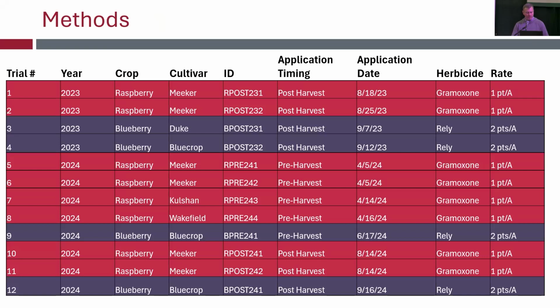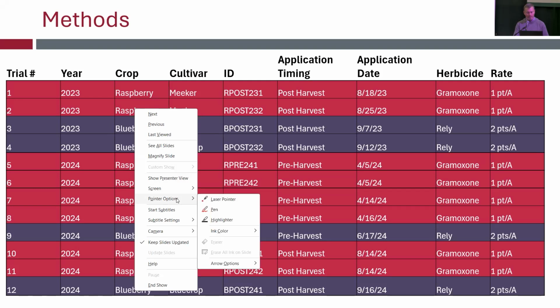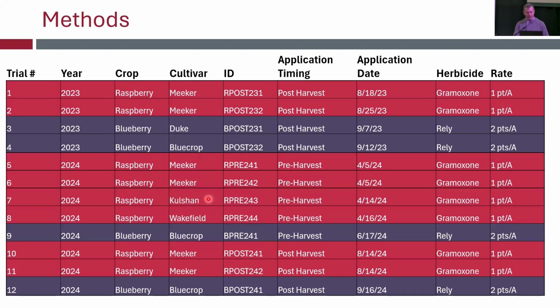So you can use the same boom to broadcast an herbicide. So this is a list of all the trials that we did. You can see that they're fairly extensive, 2023 and 2024. We tested it both in blueberries and in raspberries. I'm not going to go through this, but in 2023, we only had post-harvest applications, and in 2024, we had both pre and post-harvest.